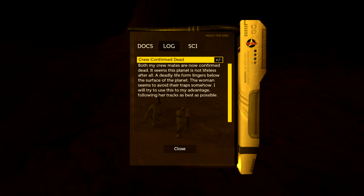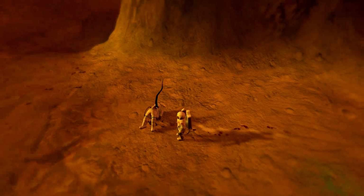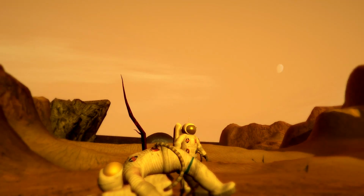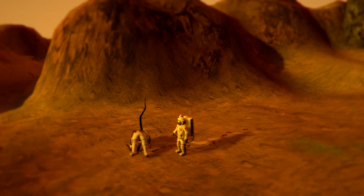It seems this planet is not lifeless after all. A deadly life form lingers below the surface of the planet. The woman seems to avoid their traps, somehow. I will try to use this to my advantage, following her tracks as best as possible. Seems like a bit of a leap in conclusions. A deadly life form dwells beneath the planet? Really? As much as I do not want to really get close to look at him.